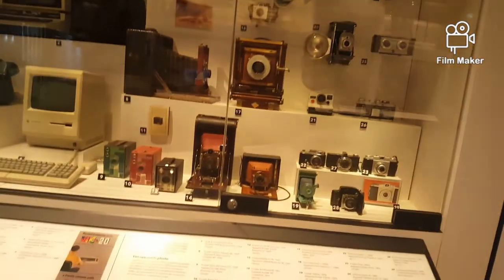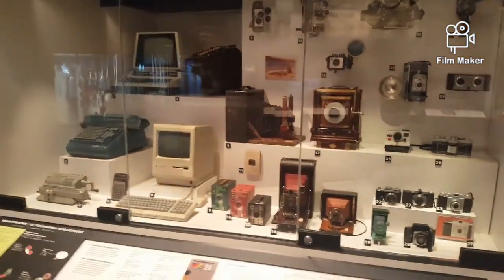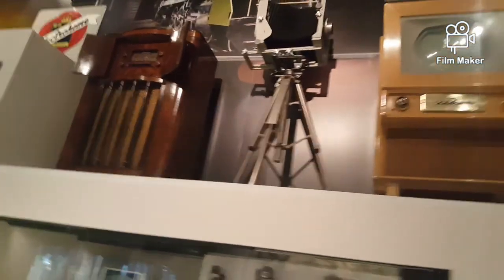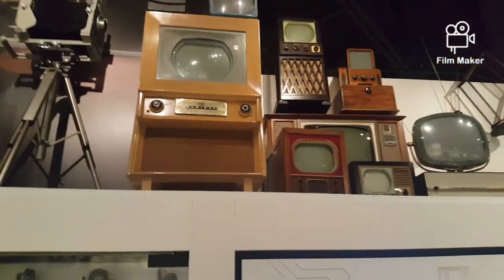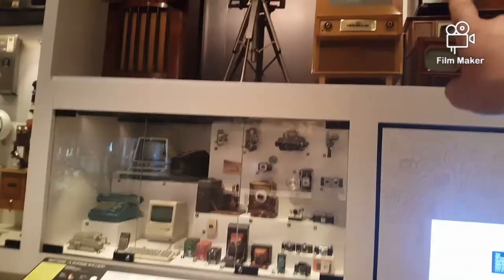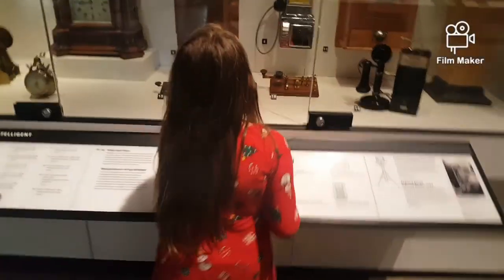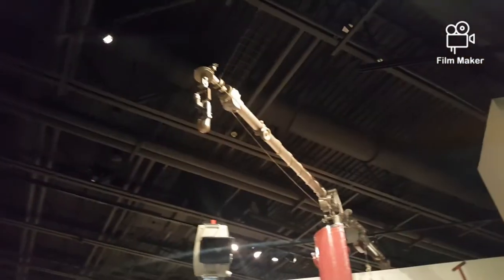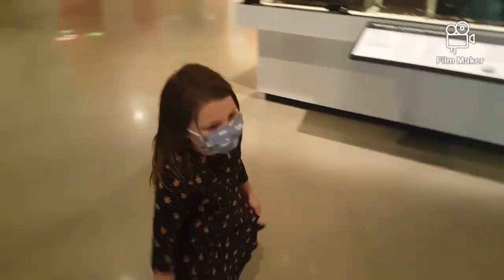Oh, look at all the different cameras. And a computer monitor? Yeah. Look at that TV. Oh. Yes. Look at that TV way up there. That's an old one. Look at the microphone. What microphone? Way up there. That is.